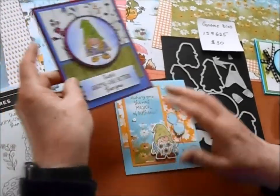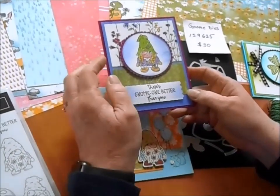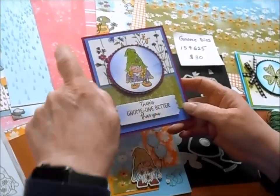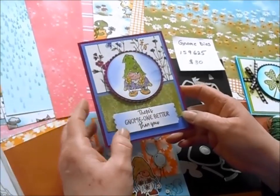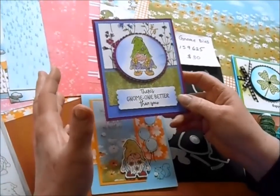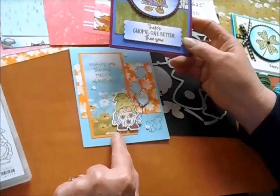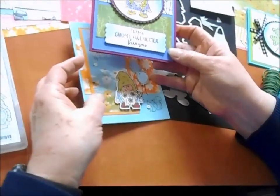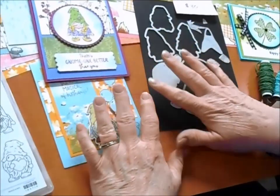Here's one more sample that I did with the cute little gnomes. And the great thing about them is that you can color them to match any color palette that you want. I've put this again with Rich Razzleberry, which is one of our colors that's going out. And here it is with Mango Melody, which is a color that's also being retired. So you can see how those go really well together.